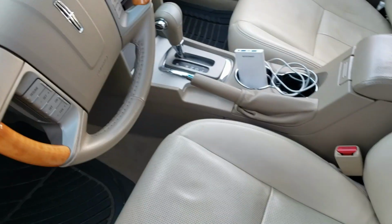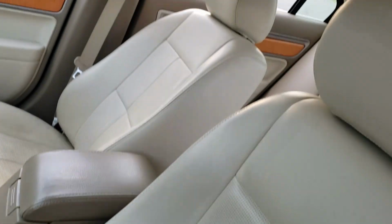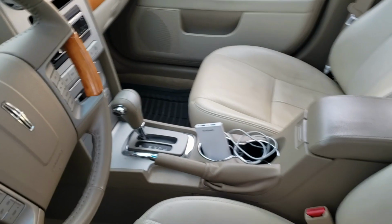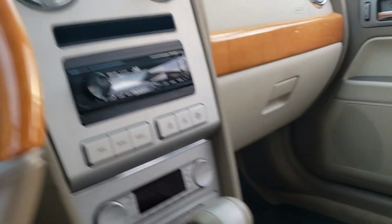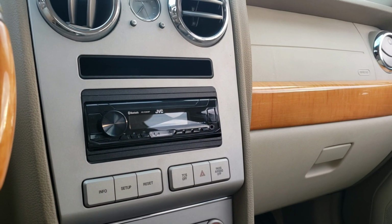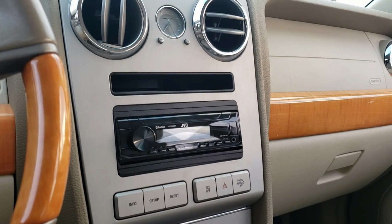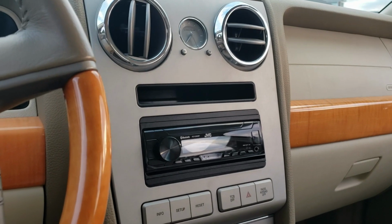But yeah, man, you can see this is in great shape. The seats are so comfortable. This car is so comfortable to drive, it feels like you're driving on a cloud. It feels just like a modern version of the Cadillac. Now, the one thing I did change about a couple weeks ago is I put an aftermarket head unit in there, because the stock one did not have an aux port and did not have a USB, so I could not listen to my phone. I could only listen to the radio or a CD.